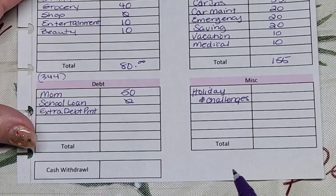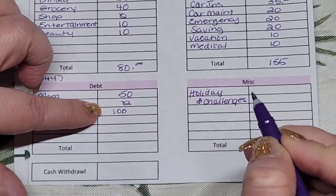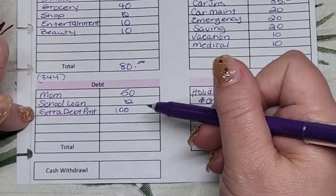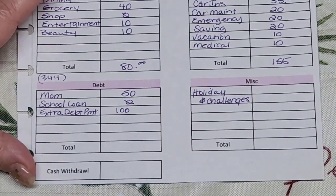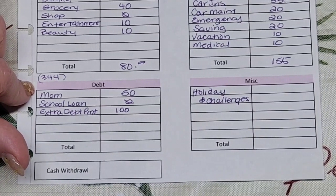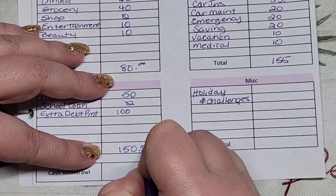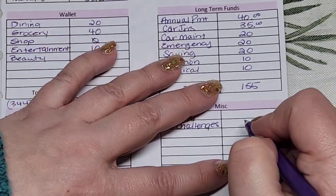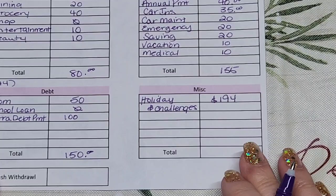So I want to do at least a $100 payment for extra debt per paycheck, so $200 per month. So I'm going to do 100. So minus that from the 344. Whoops, 344 minus, this is going to be 150. That gives me 194 to go towards the savings challenges.